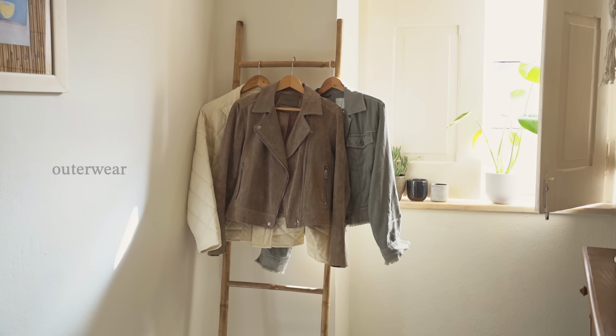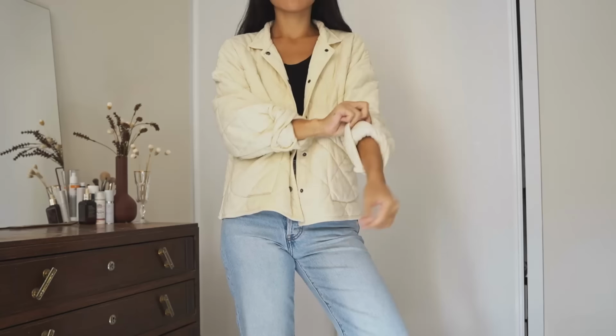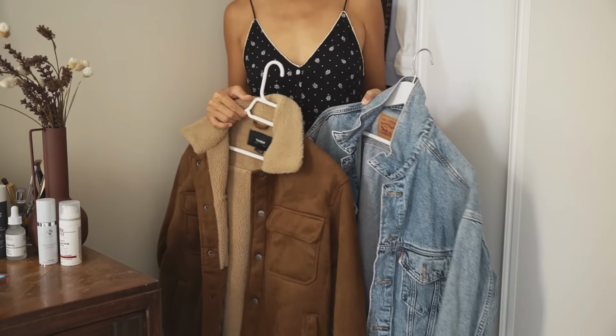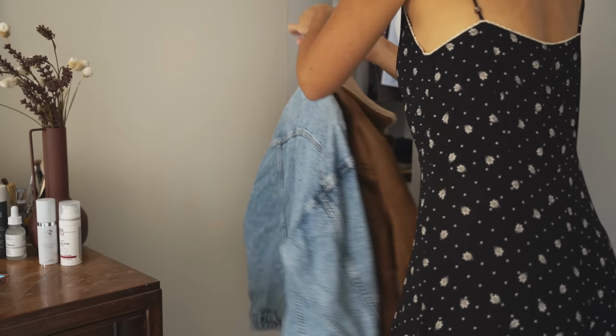I have 3 different jackets, one for daytime, one for going out at night, and one quilted one for colder weather. Oh, and my husband and I share 2 coats as well, but they live in his side of the closet.